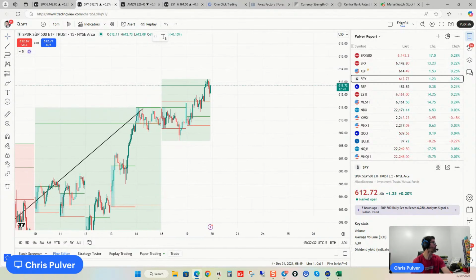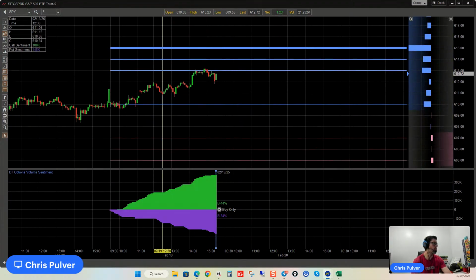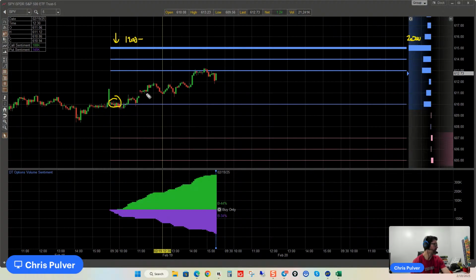So here we are, a little bit of noise intraday. Here's what I'm looking at liquidity level wise, 615. This level has grown all morning, by the way. When we started trading today, this level was sitting around 1200 net and has grown to now over 2000 net. So there's clearly some flows coming in. There is a liquidity hunt. There is a chase to those highs.